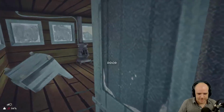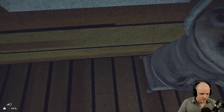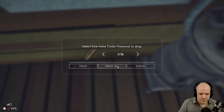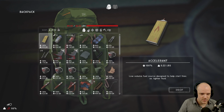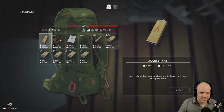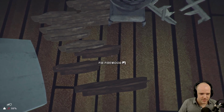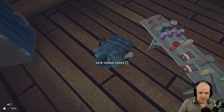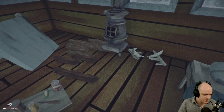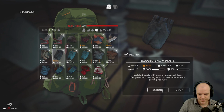All right, so 14 cedar firewoods. Fire logs. That's silly. And then 4 of those. And I'll keep the sticks. All right. Pick this clothing back up. So first things first, let's repair up our pants.